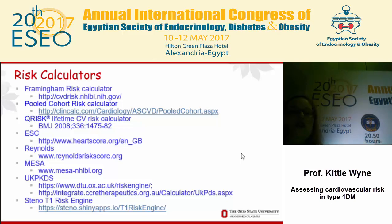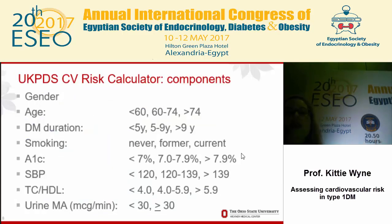But first I'd like to show you what would happen with some of the calculators we're more likely to use, such as the UKPDS or the ACC-AHA. So when you look at the UKPDS risk calculator, your first thought is, well, why should it work for type 1? It was a type 2 database.